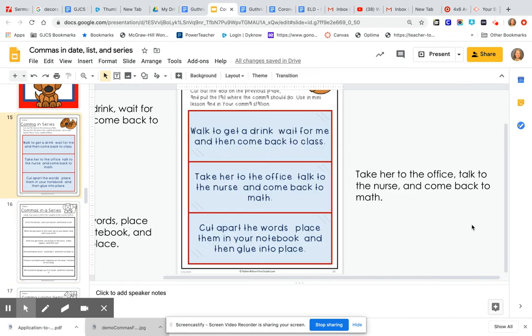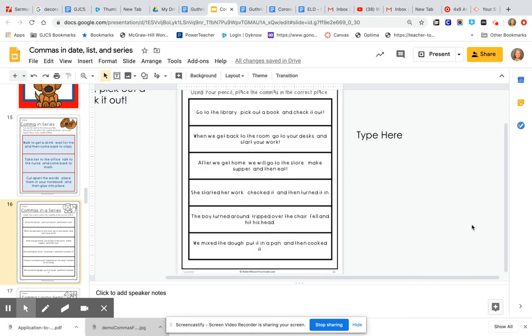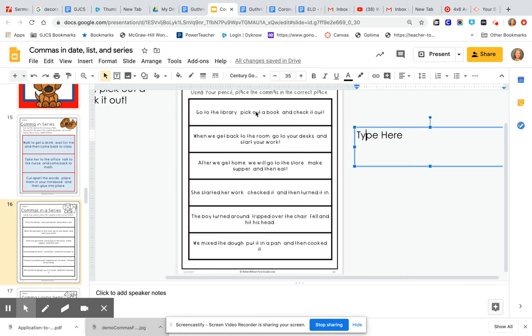So let's look at the next one. It is, we're going to say, when we get back to the room, go to your desks and start your work. Sometimes your teacher might say that. So what is the first thing it tells you to do? It says, when we get back to the room, what's the first thing? Comma, what does it want you to do?